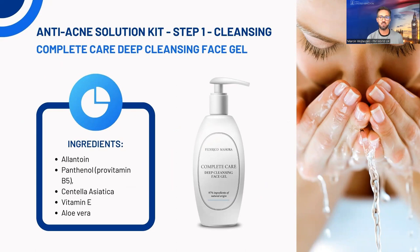So for cleansing, you can use the Complete Care Deep Cleansing Face Gel. The best thing about this product is that it is water-based, so it's perfect for acne-prone skin. It is a very gentle, yet very effective face cleanser that contains 97% ingredients of natural origin. So let's take a look at what it contains. It contains allantoin, panthenol, which is provitamin B5, centella asiatica, vitamin E, and also aloe vera.